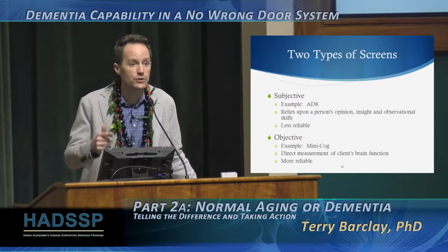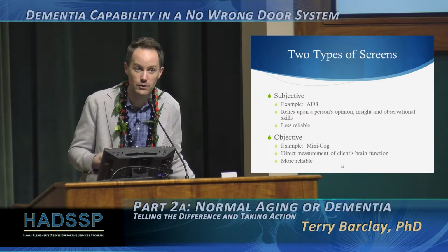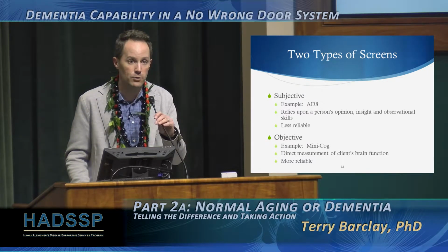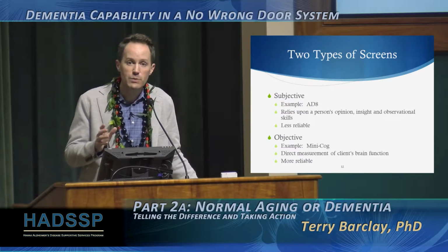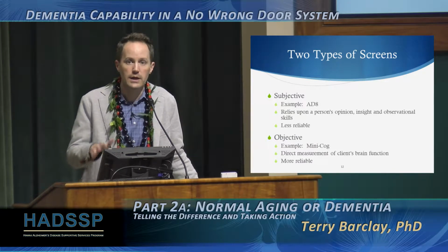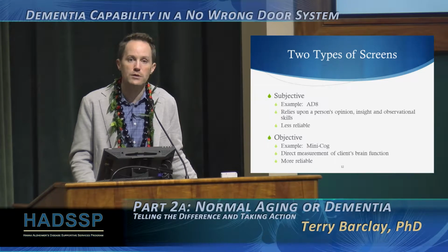How accurate of observers do you think people are in the general public about what is impaired or normal? Do you think people are good at that? We already talked about how even experts aren't good at that without a tool. So family members are not always accurate. Of course, they're going to give you good information to the best of their ability, but they're limited as well. Now, this is different from the Mini-Cog, which is an objective tool. This means it does not rely on opinion or someone's observational skills or hearsay. It is a direct measurement of their brain functioning. Okay? You're taking a direct measurement. And for that reason, direct measurements are more reliable.